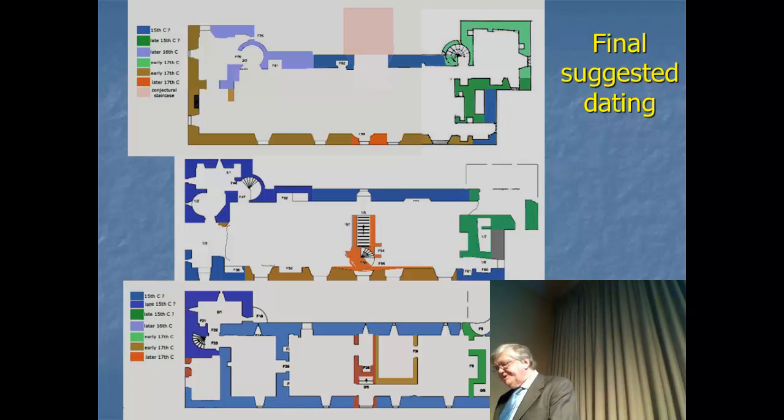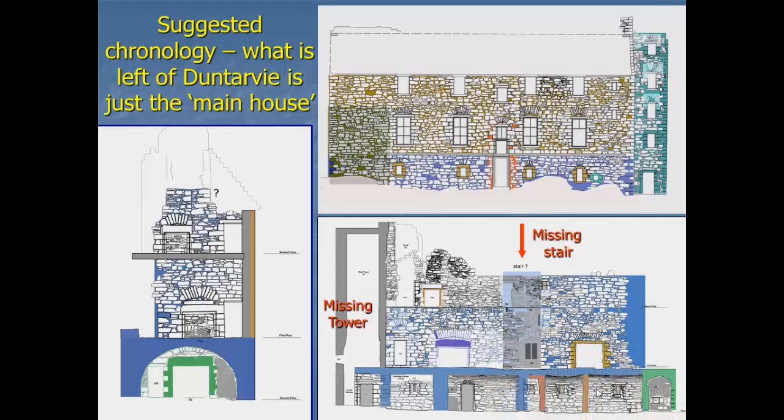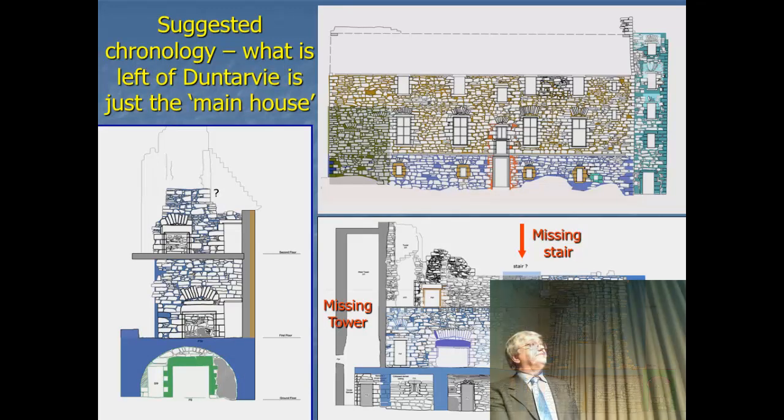So where were the towers that this block was extended from? Well, we don't know. It's a ghost. But almost certainly it's there. And we've got the missing stair at the back. But as in all of these things, this is the end of the report. We now know, if there were to be more archaeology, where we would like to look. We know where we can direct people to look because it makes sense.